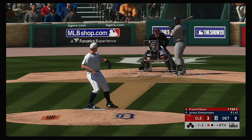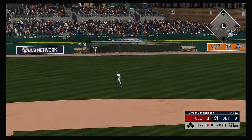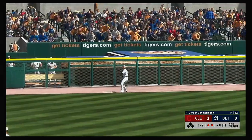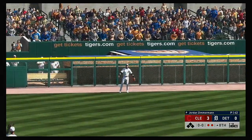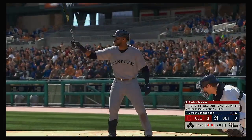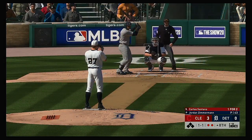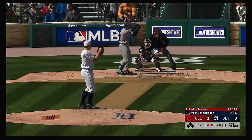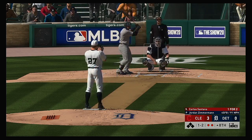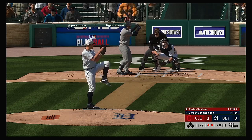The 1-2. Skied in the air to straightaway left. Reyes is going to get there as he backs up to put it away, and there are two gone now. Here's Carlos Santana now. Comes in 1-for-2 with that home run he hit earlier. Now the 1-1 pitch is taken for strike two. Bases are empty here with two men out.